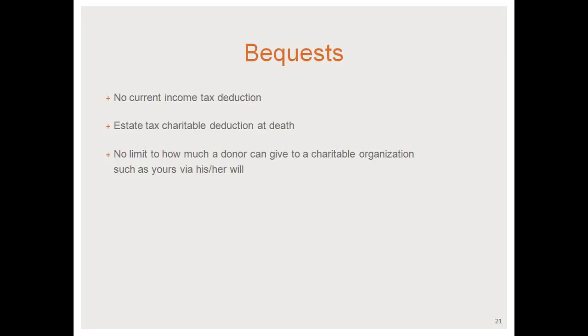Now, if your donor is in an estate tax situation, now a lot of donors aren't, but in 2015, if they're over $5.43 million, they will be subject to estate taxes, and that's at 40%. And so if they're at that level and they give to charity, they'll have an estate tax charitable deduction on their tax return. And there's also no limit of how much they can give. They can give their entire estate to one charity or many charities.